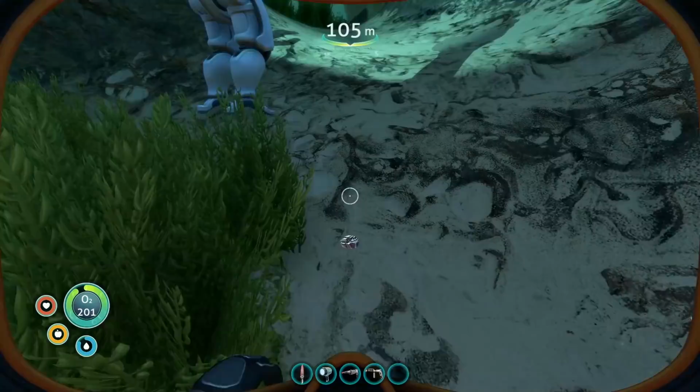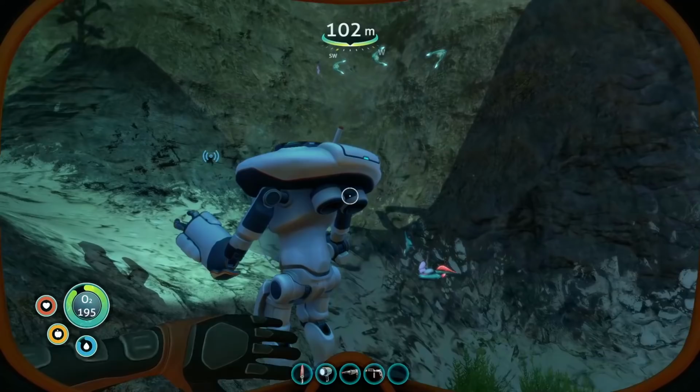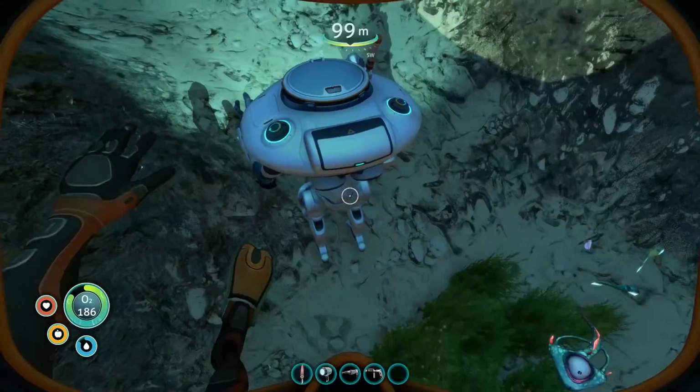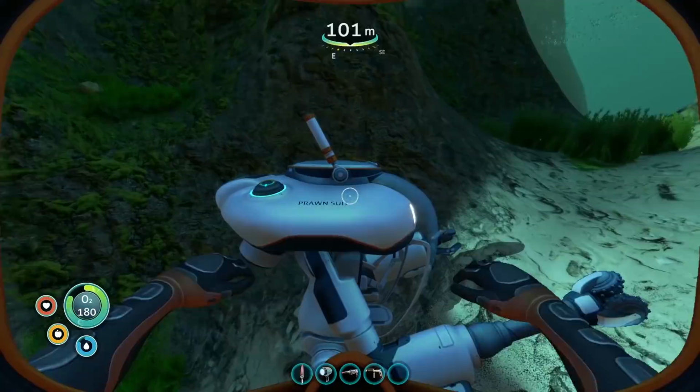Oh, look at that. You've been working out, have you, Mr. Prawn Suit? Yes, you have. Very nice. So let's get in here. So I guess part of the maintenance of stuff is to have it like this. And it uses power cells? Yes, it does. Okay, and it uses two power cells. Alright, so that's what we need to... Oh, we can change the name and stuff to it, too. Why, thank you, Prawn! Temporarily known as Prawn.